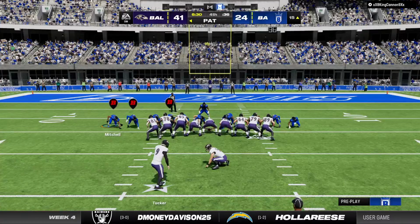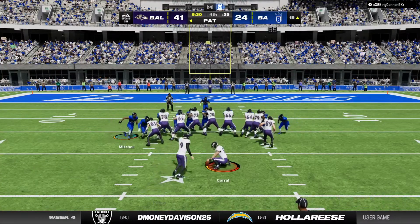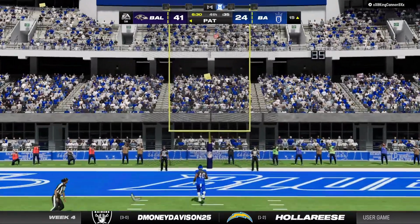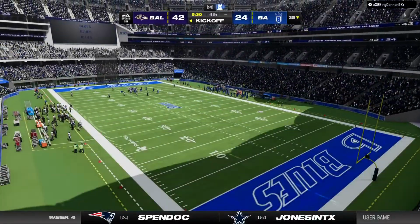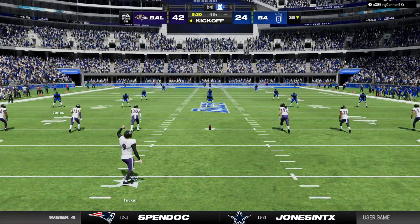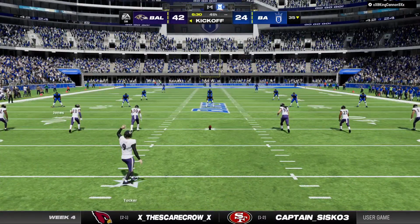And the Ravens are looking to make it 2 straight as they add on to this fourth quarter lead. Tucker with the extra point, and the lead is up to 18 now. 42, Blues 24.